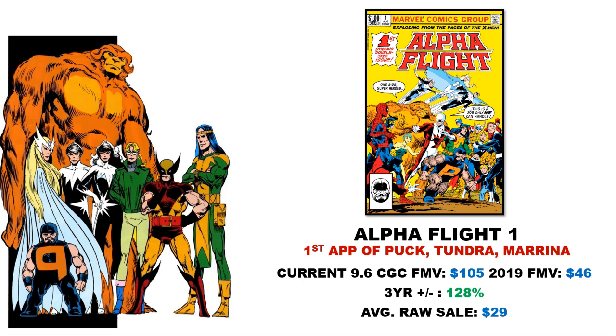All right, Alpha Flight #1, first appearance of Puck, Tundra, Marrina, so many awesome characters. This book has definitely been getting more and more steam. I actually think, in my humble opinion, that the Alpha Flight team was essentially undervalued for a long time. They are a great team. Their run was solid in the 80s. And look, they could absolutely show up in the MCU in some form or capacity at some point in time.